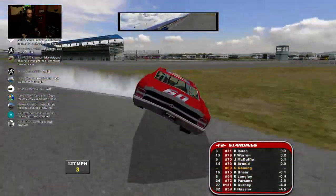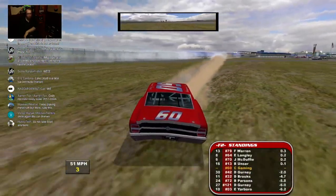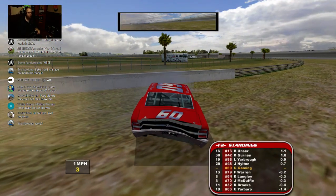No! Sorry, other cars. Okay, merge when you can. Into the wall. Into the Kyle Busch wall.